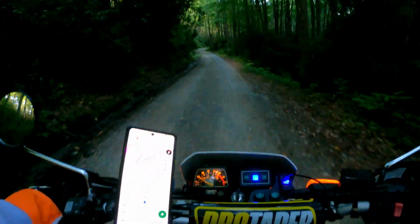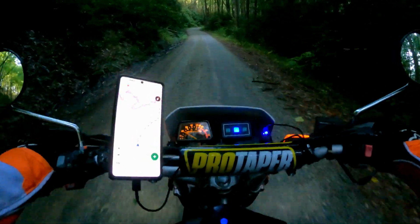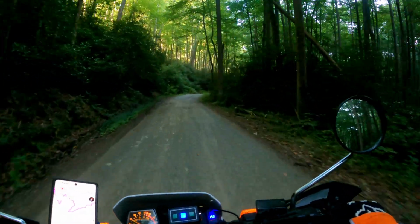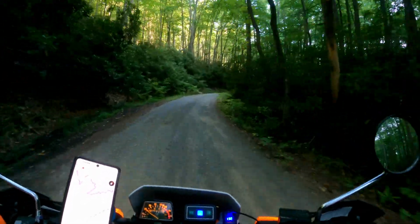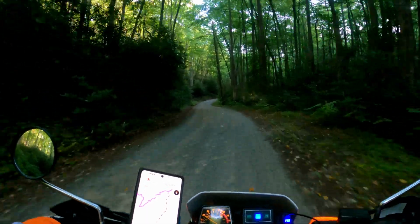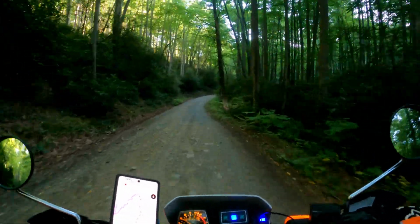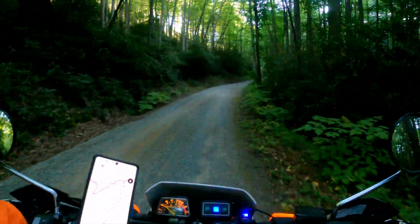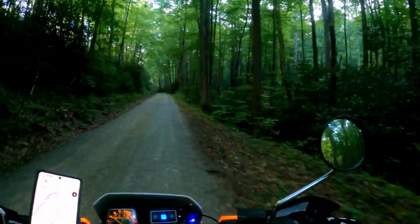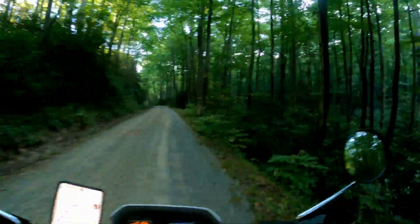Well, I tell you what, I sure am enjoying this IMS tank. I'm on 106, so that means I'm at about a half a tank, which is pretty good. It gets rid of a lot of fuel anxiety. I'm not exactly sure how far it is to fuel either, really. Hopefully we can get some on the road. We'll get back to civilization.